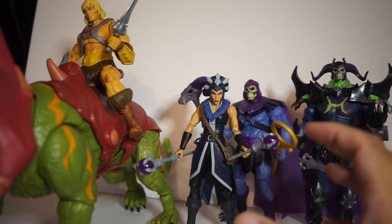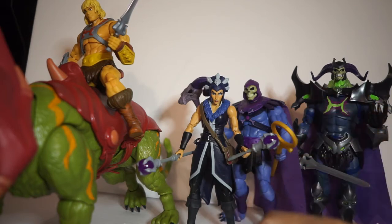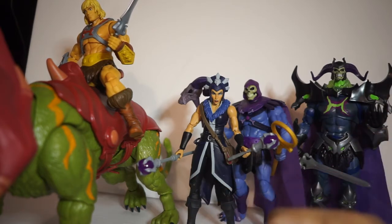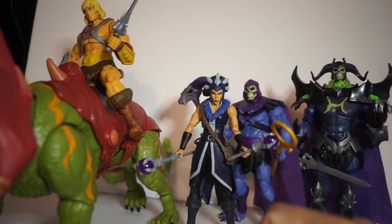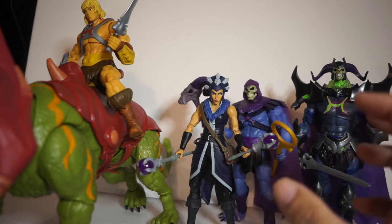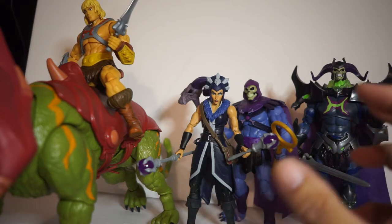It's very expensive to complete the set, by the way. We're looking at $20 each figure, $30 for Skelegod, and then $40 for Battle Cat. So in total, you're going to spend about $200 for the whole set. But if you're a He-Man fan, it's probably worth it. Do not pay scalper prices. Do not pay eBay or whatever. You know what I mean?